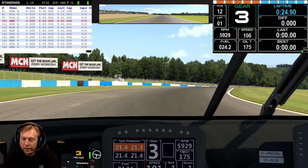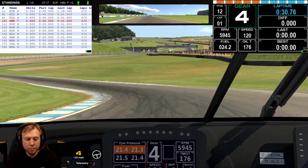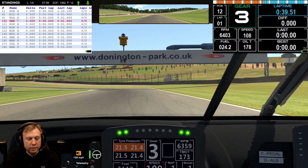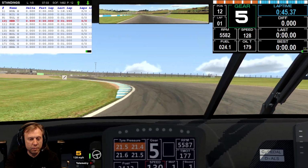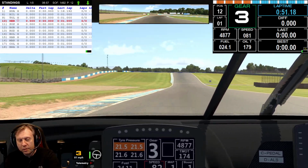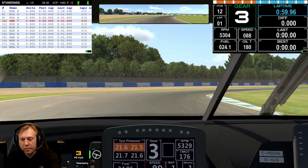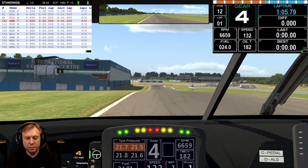Donington, like I said, actually a track I did not have. Had to purchase it. One of those tracks where it definitely pays off to hit the right marks, although it can be very difficult to figure out what those marks are, especially on something like this. It is a completely blind turn. Looks a lot slower than it actually is, and that's one of those places I was able to pick up quite a bit of time.